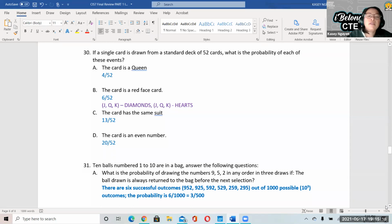And for B, if the card is a red face card. When you hear the term face card, that means it could be jack, queen, and king. And red, we only have two suits that are red, the diamonds and the hearts. So we would have jack, queen, king that are diamonds and jack, queen, king that are hearts. So that means that we have six red face cards in the deck. So that will be 6/52 is the probability.